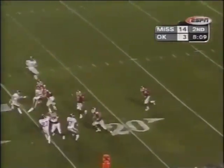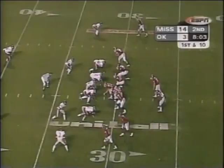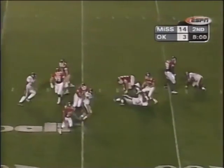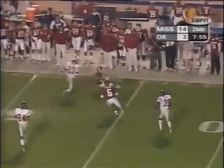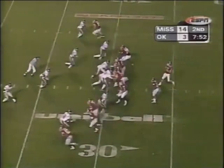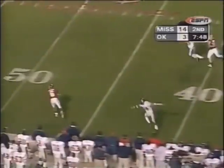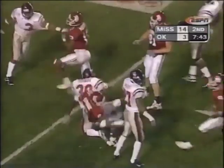Jarrell Jackson. Josh Heupel in trouble. Still on his feet. A sliding try, but it's incomplete. He slips. The knee did not touch. And this one's caught. Savage. Antoine Savage to the Ole Miss 38-yard line.